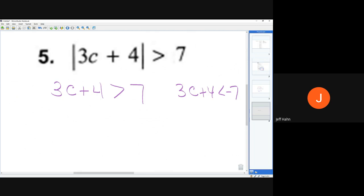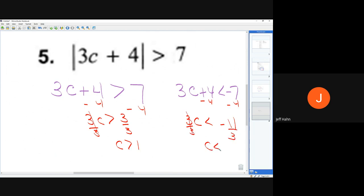Solving them, subtract 4. 3c greater than 3, divide by 3, c greater than 1. Subtract 4, ooh, -11. Nobody likes -11. Sorry, we can do a fraction. Again, divide by 3, c has to be less than negative 11 thirds. And again, this is an or, so when I graph it, c is greater than 1, so here at 1, it shoots off in this direction. Here at negative 11 thirds, it's less than that, so it shoots off in this direction.